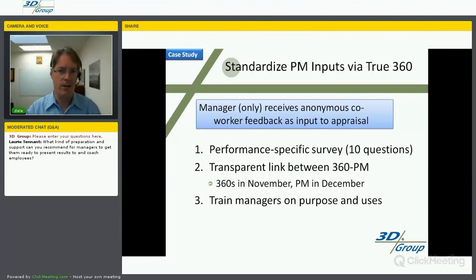And then we spent a lot of time training the managers on how to use this and how not to use this, and really making sure that it was an input and it was done properly. Again, looking at things like response rates to make sure that they're really using the data well. If they get odd comments, they're being careful about how they use those or don't use those, that sort of thing.